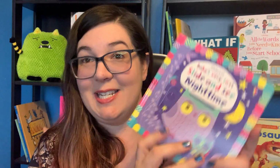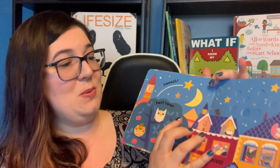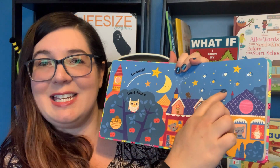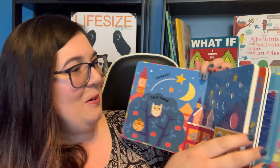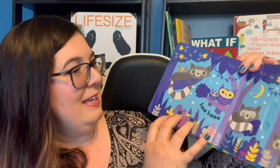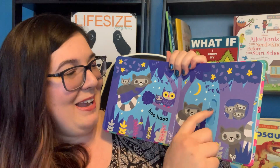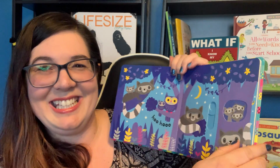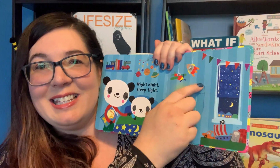Then we have Baby's Very First Slide and See Nighttime. We have a whole collection of Slide and See books. This one is nighttime. There's all sorts of different activities for them to do. This one is having the little panda bear peek out of the window. This one has the little bats that are flying. All sorts of Slide and See. Who's hiding? There's little baby raccoons, and that one's sleeping. So lots of fun and interactive in our Slide and See books. Open up the curtain, see the moon.